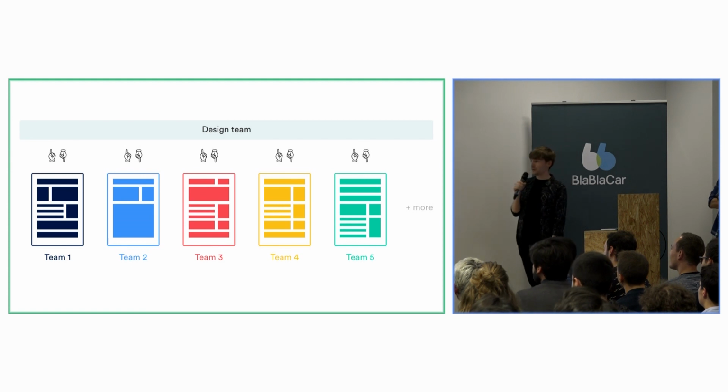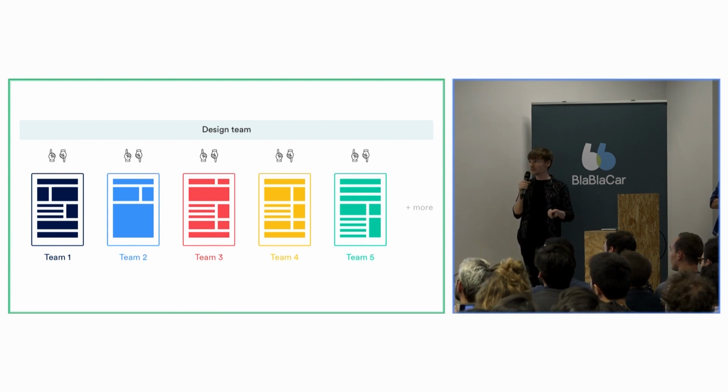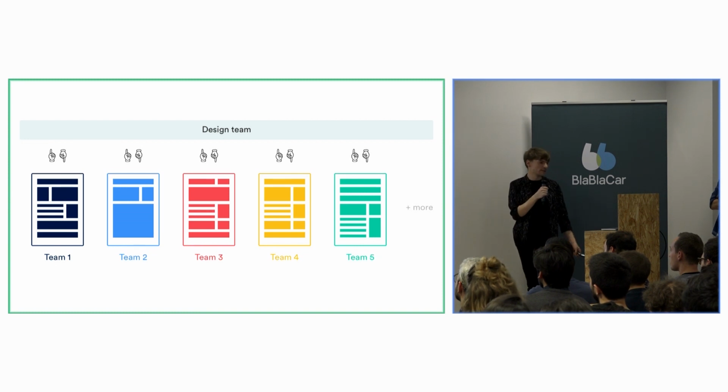So in order to move fast, we have independent teams, and each team has different missions, meaning that our day-to-day work differs quite a lot. So we kind of have to have our own design systems. We don't have one design system for the whole company.